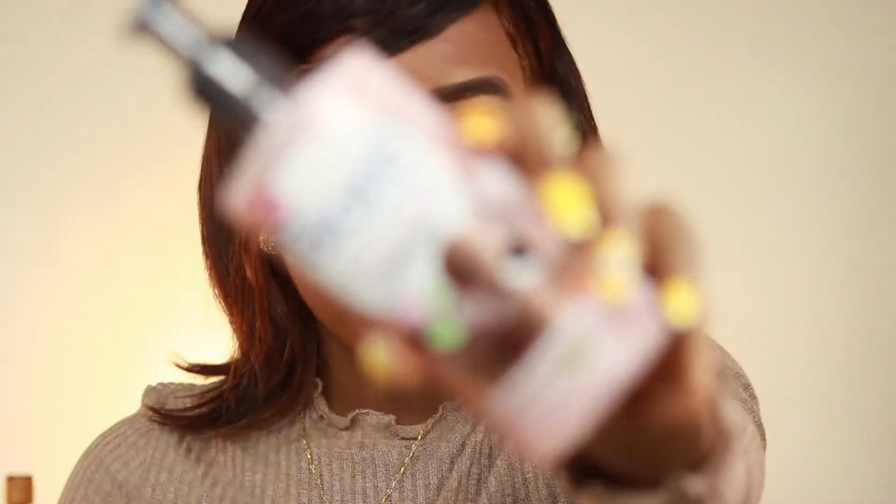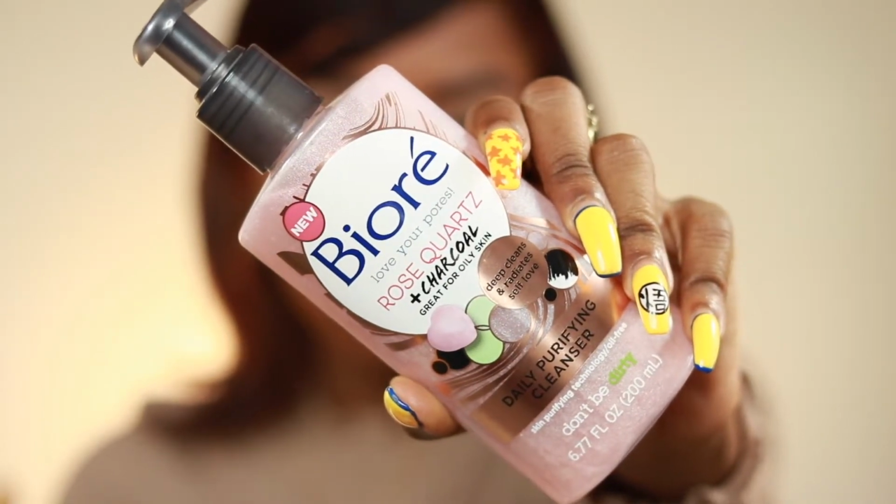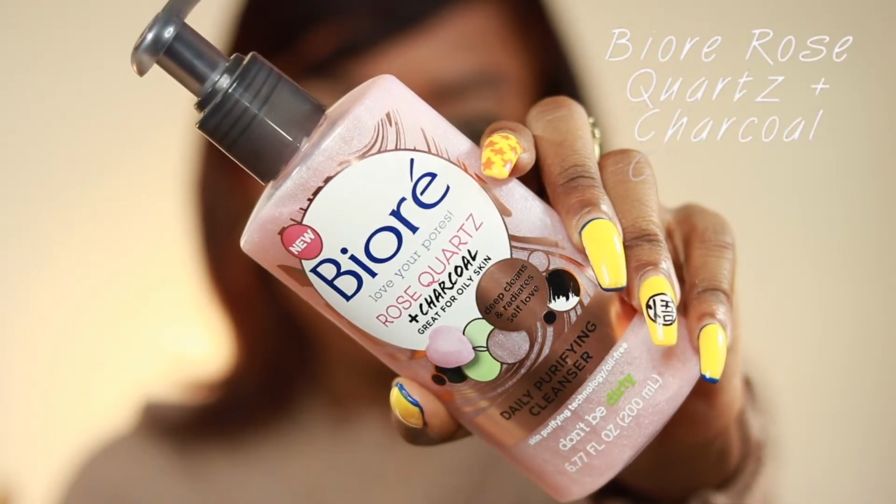Moving on down the bayou. So we're stepping into the realm of Biore, guys, okay? I really love the brand Biore. So this, guys, is the Biore. First of all, if you don't know the brand Biore, okay, you need to go to Target and get your life together, okay? This is their Rose Quartz and Charcoal Daily Face Wash, or Daily Purifying Cleanser.